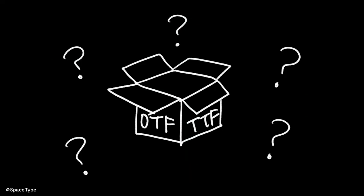What is happening inside all these .otfs and .ttfs that I'm exporting every single day? I make so many of them, but I have no idea what to do with them. Of course, I can install it and type it out, but what is actually inside it? I almost wish it would be a physical box that I could go into, open up, and see what was inside. That was my motivation for learning how to code.